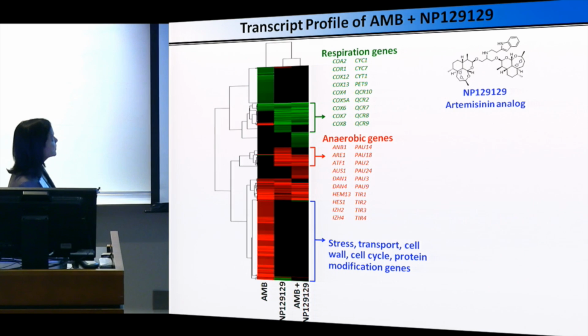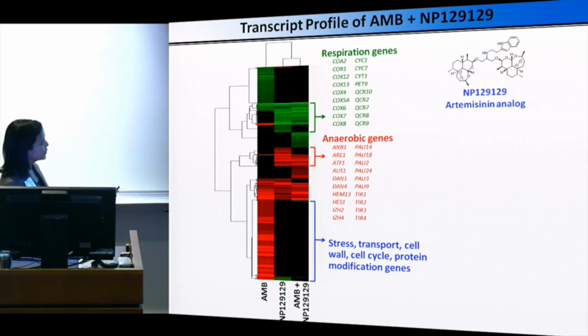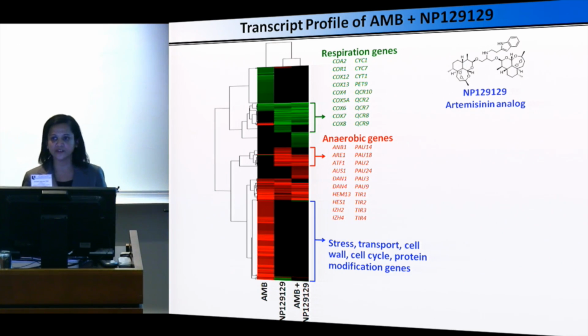Okay, so here is the transcript profile of amphotericin B in combination with our artemisinin analog. So what we saw was amphotericin B alone causes the induction of a large number of genes involved in mostly stress response and also in transport and some other functions. And we have seen this profile before. This is a very typical profile of membrane stress. And we've seen this with amphotericin B before.